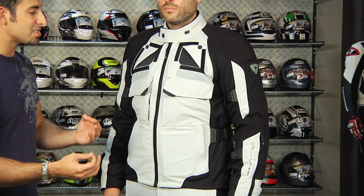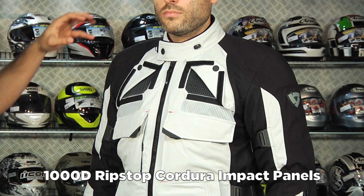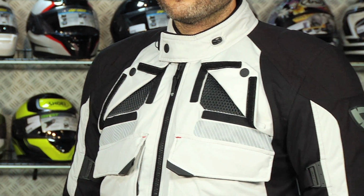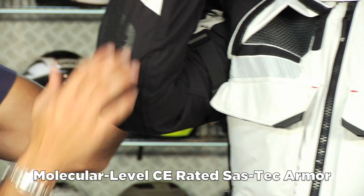versatile combo. The other standout features is you see ripstop 1000D Cordura in the impact areas. You have molecular level SASTEC armor, which is a huge upgrade over your basic CE in both shoulder, elbow, and knee. And then you're even going to have super fabric in the elbow panels.